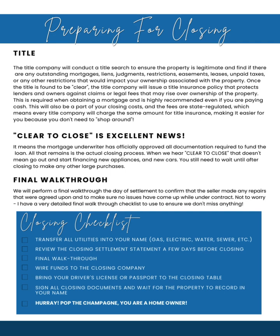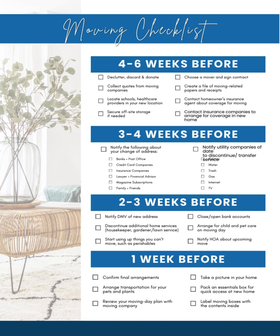We'll conduct a final walkthrough the day of or the day prior to closing day. Becky, our transaction manager, will be scheduling all of these appointments and providing you with a closing checklist as well as a moving checklist to help you stay organized throughout the process. I will meet you at the closing table to celebrate with you on the sale of your home or the purchase of your new home.